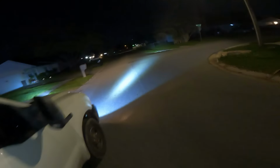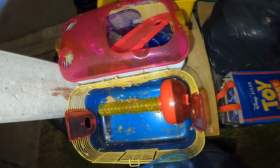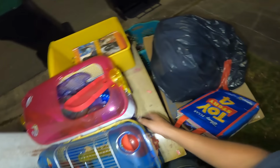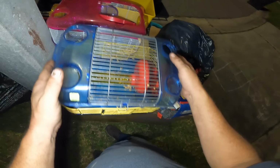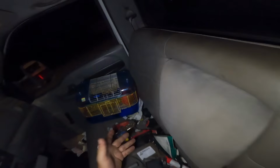Perfect. Whew. All right, onwards. That's cool. Hamstertopia kind of thing. Hmm. I really have no clue how this would work or if it's all there, but we'll take it. Because I would assume if it is all there, it's got to be worth some money, right?